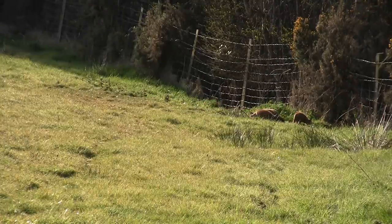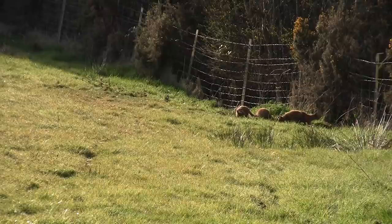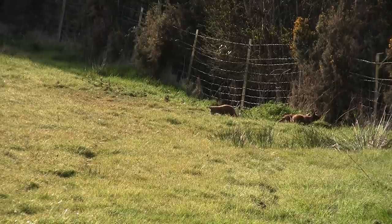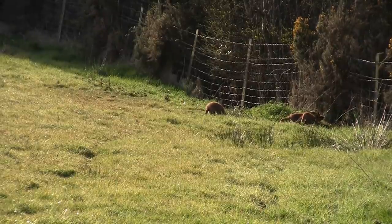Yeah, I know what you're saying. Why don't you shoot them? Well, one, they're not doing me any harm, nor the farmer. Otherwise, he'd be straight on the phone to me to do something about them. Plus, firearms and licensing here in Northern Ireland don't recognise FAC air rifles as suitable for fox control. So, I can't legally shoot them with an air rifle anyway.